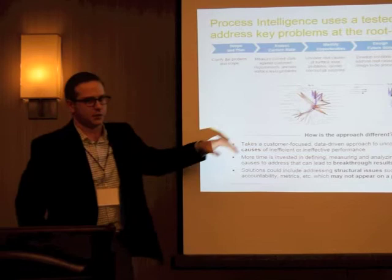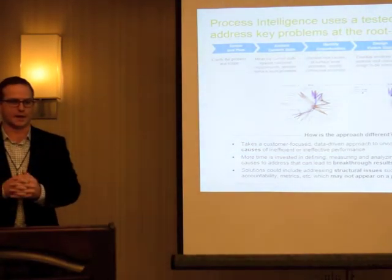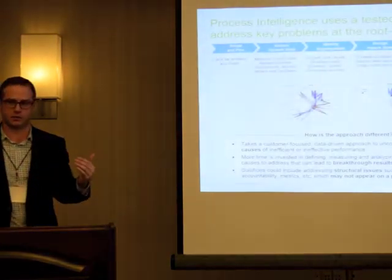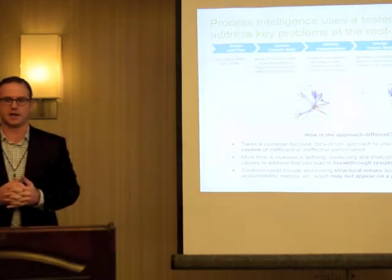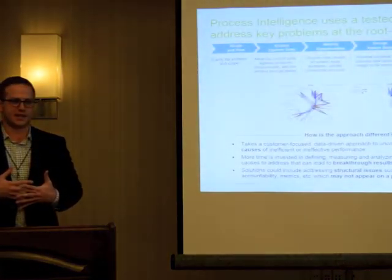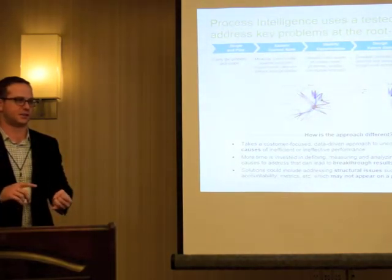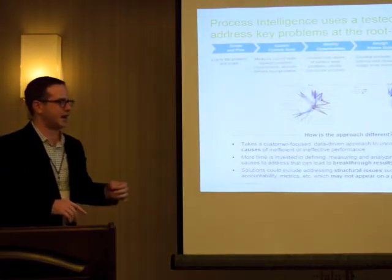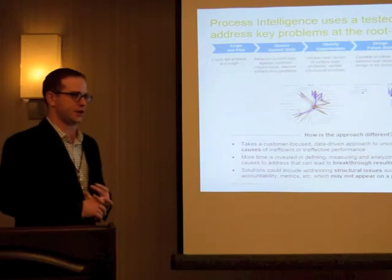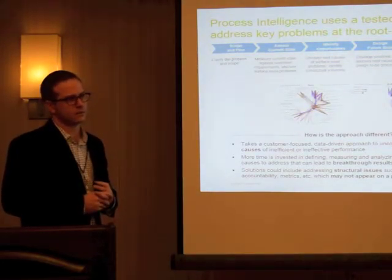So process mapping generally is a very good tool to use at a high level, but if you really want to understand what's going on within day-to-day operations, value stream mapping is really going to give you that next level of granularity. So this is where you're measuring process times, handoffs, and actually following the flow of information through the process. And how do you deal with the design of the future state?